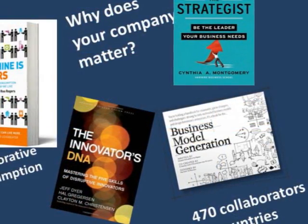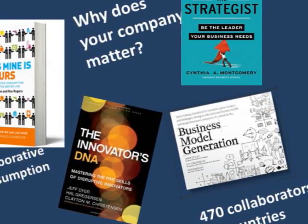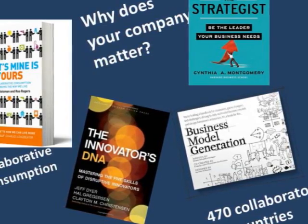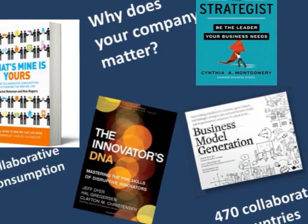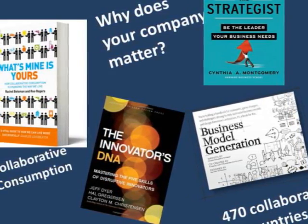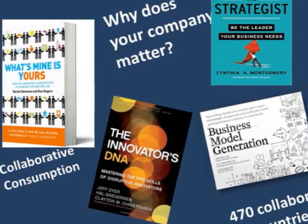And you know what it touches on? Remember we did that book with Cynthia Montgomery on The Strategist, and she asked that fundamental question: why does your company matter? If you weren't here tomorrow, would your customers care? So it takes on that type of questioning, which we also picked up from Clayton Christensen in The Innovator's DNA, and then helps you drive through possibly changing your model and finding ways to create value for your customers.